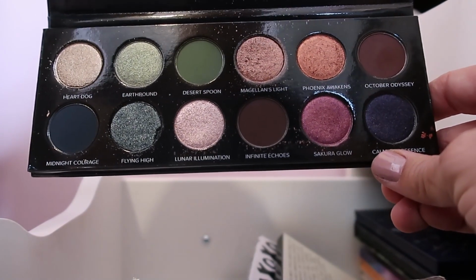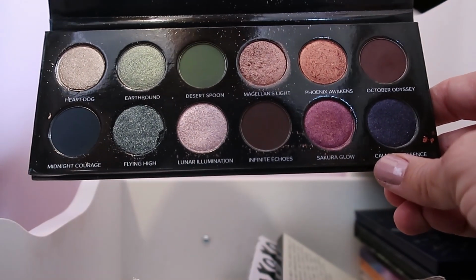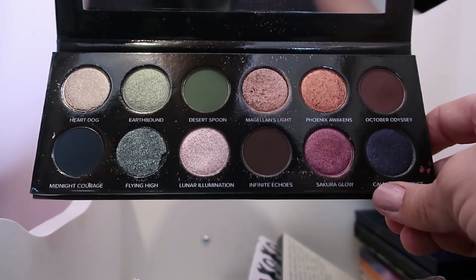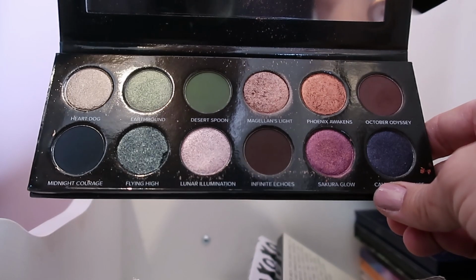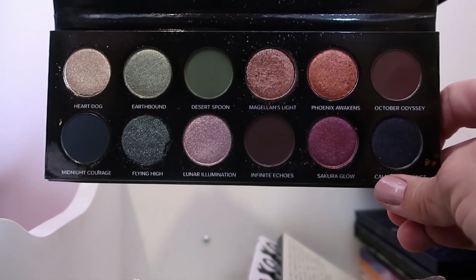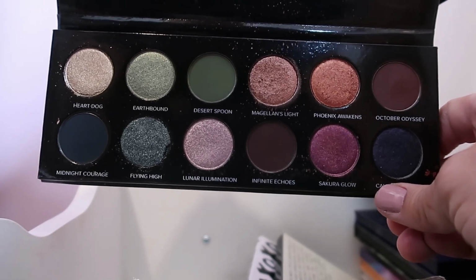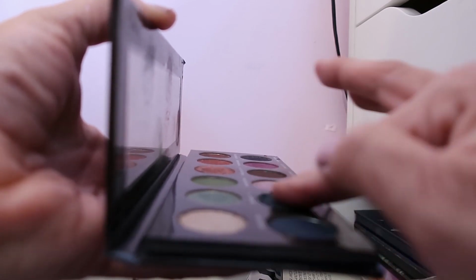This is it. Beautiful color scheme. I really love the quality. The mattes are fantastic. The shimmers are extraordinary. I really love Cindy Grace palettes and singles. The quality is definitely there.